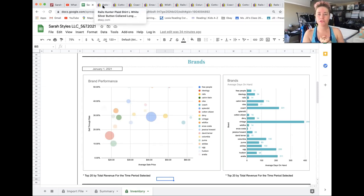I selected strictly eBay because it's easier to show you actual items that sold. But the other thing is, a lot of these higher price items are selling for me higher on eBay. And most of these, with the exception of my Coach stuff, were only listed on eBay first. These all sold in under 30 days on eBay, so they didn't have a chance to go to Poshmark. I did look at what sold on Poshmark, and honestly, it's nothing impressive.